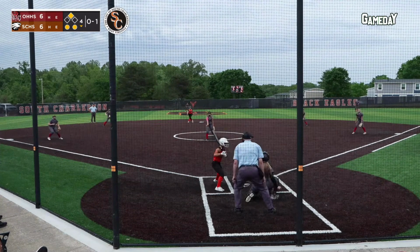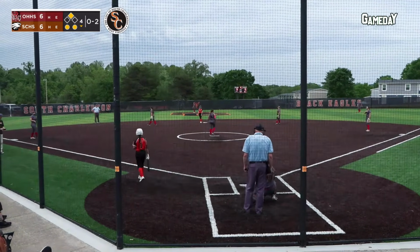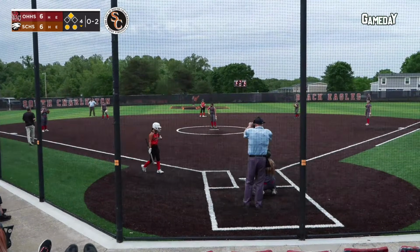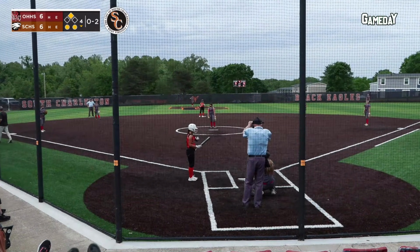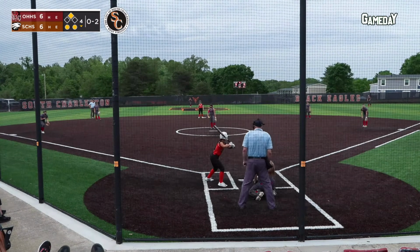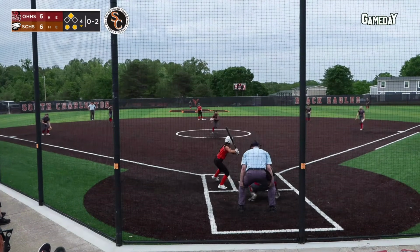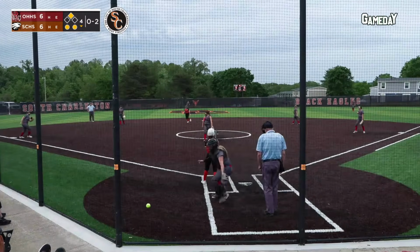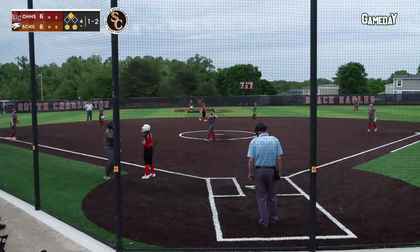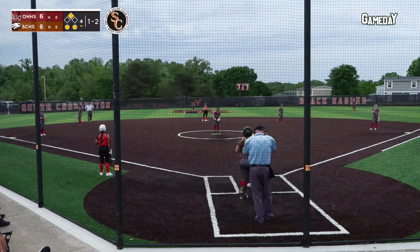And the 0-1. Poured in, strike 2, so 0-2 the count. 2 outs, runner on second, bottom of the fourth, and a tie 6-6 game. And that pitch is down in the dirt, gets a little bit away from the catcher. But the runner at second will stay put, so 1-2 now the count.